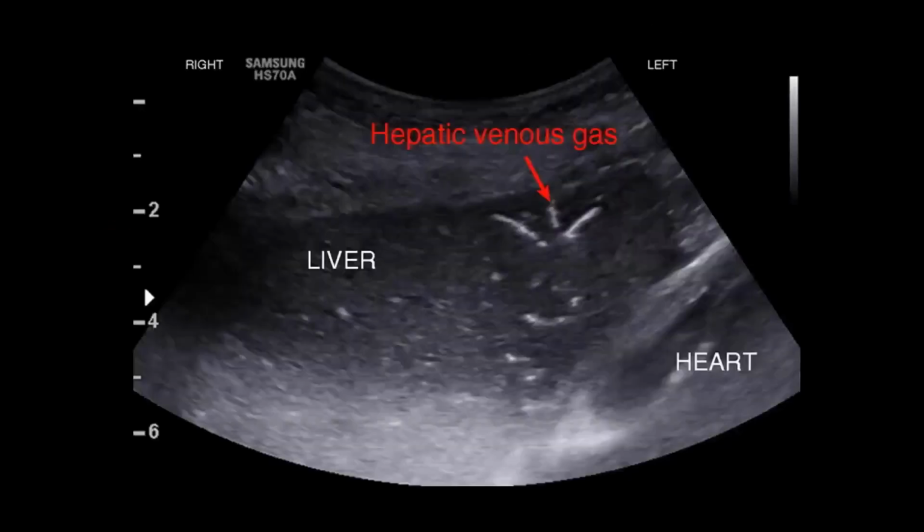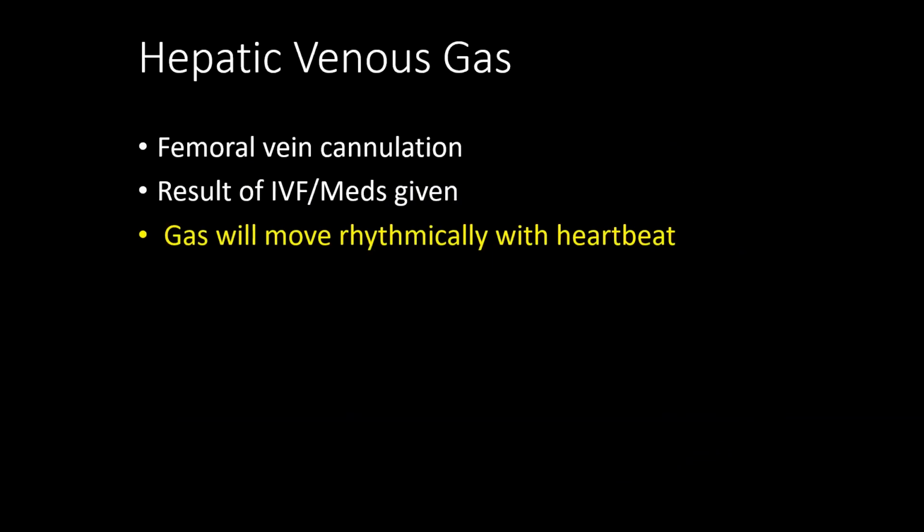And then hepatic venous gas is going to take the shape of the hepatic veins, and it'll be draining into the IVC. The neat thing about this is that the gas can actually move with the heartbeat. As the heart is beating, you'll see the gas advancing and retracting. And this is typically just caused by us, by cannulating the femoral vein, or if we're giving IV fluids or meds through that femoral line. So we've talked about the ducts, we've talked about vascular, we've talked about air, which is never good.